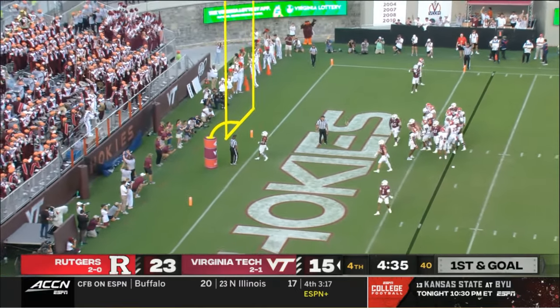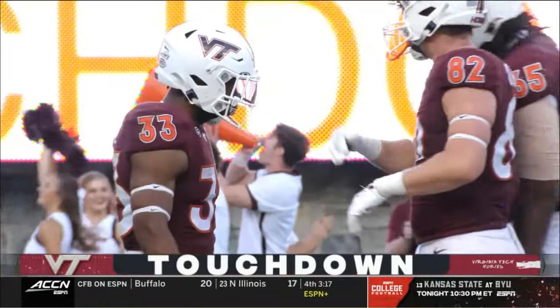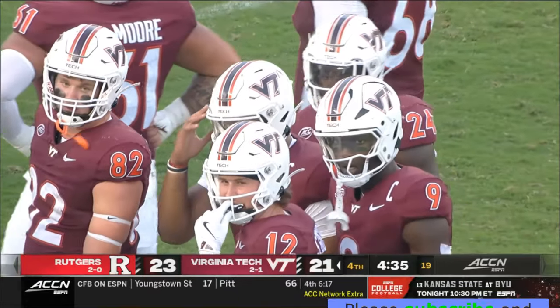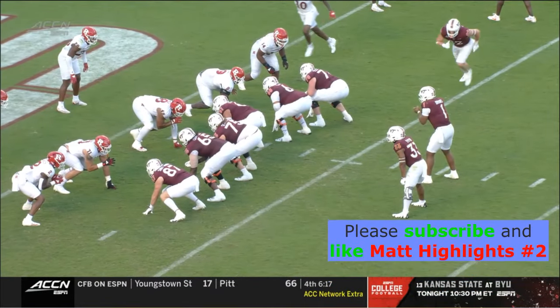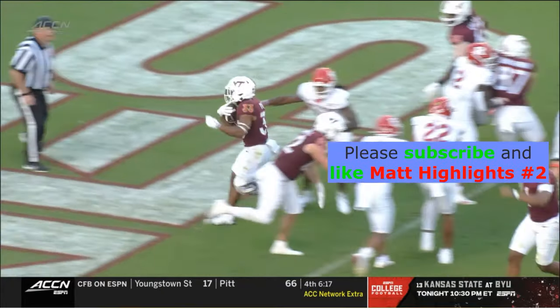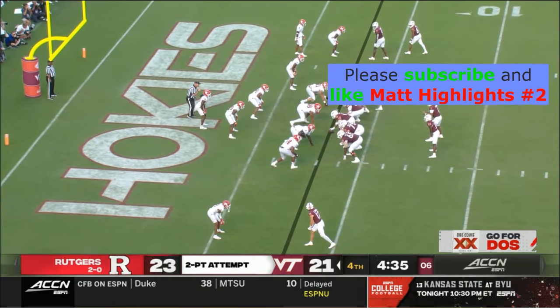Hokies, you're darn tootin'. Eight-play, 80-yard drive, and now you're down 2. Obviously, the Hokies are going to go for two. Do it again when they need it the most.